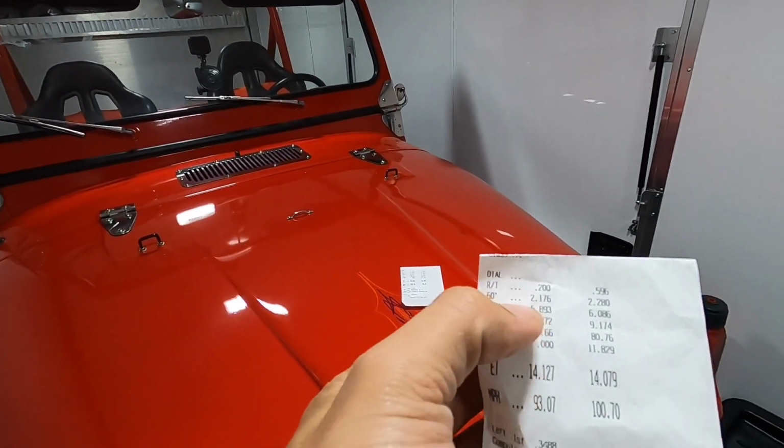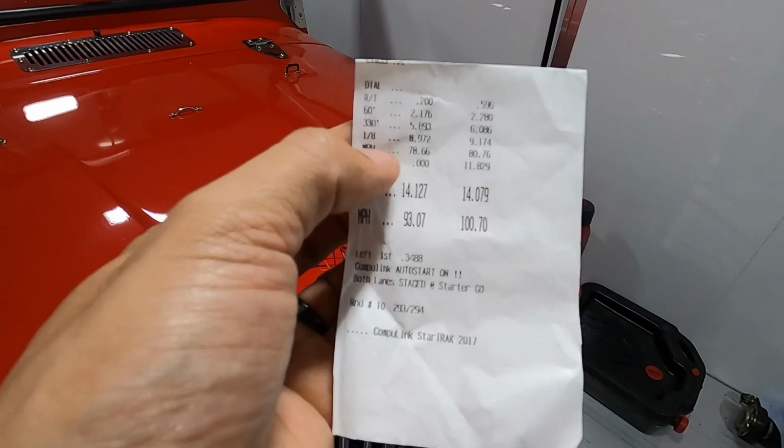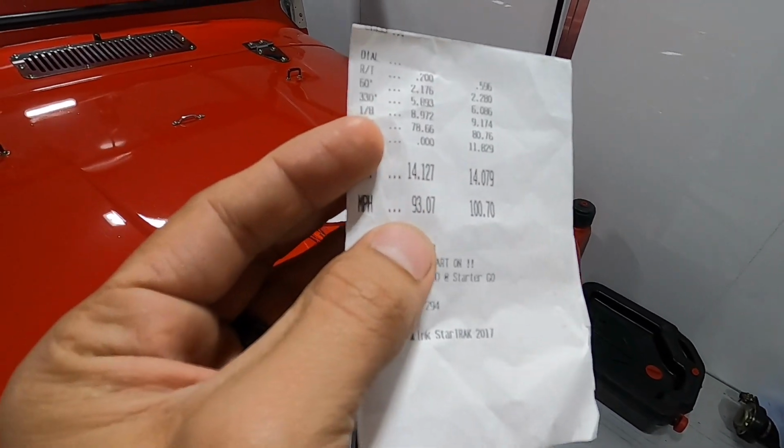Now we're right here on the left lane. So we went a 2.1 60 foot and we managed a 14.1 at 93 miles an hour.